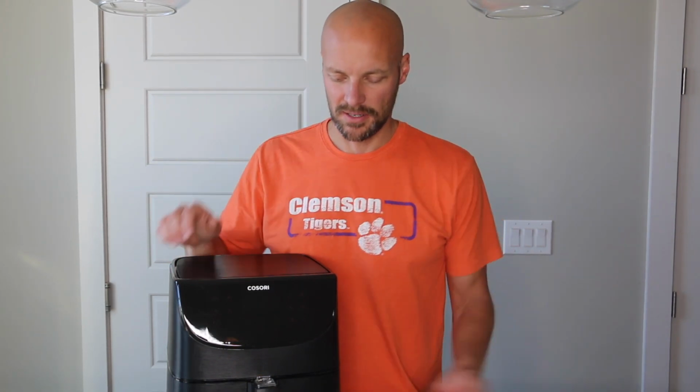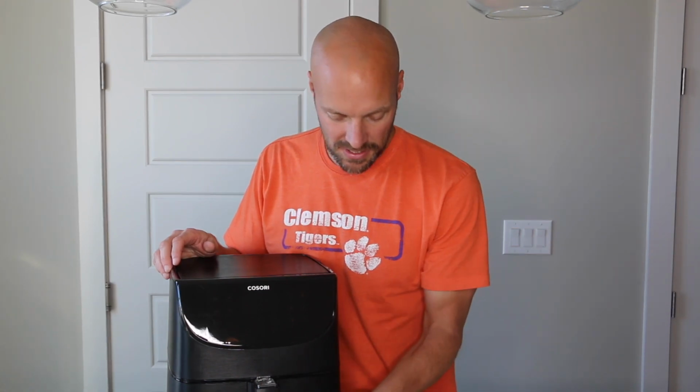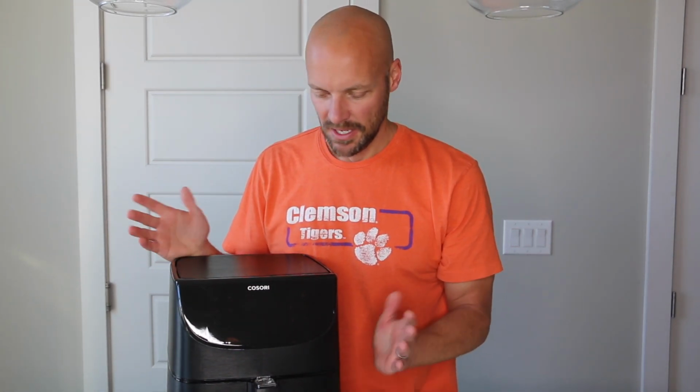So this is the 5.8 quart air fryer. It's the bucket drawer one. So this is the exact one we had before. So now it's really kind of nice. We have a new basket. It's brand new. Same functionality.